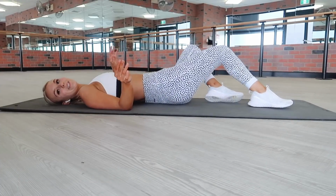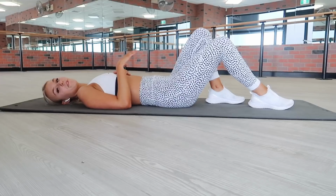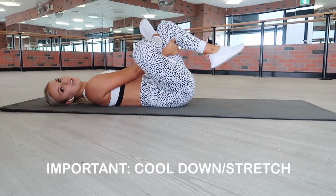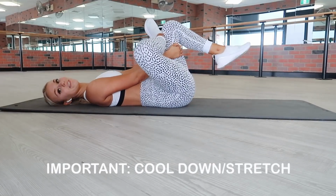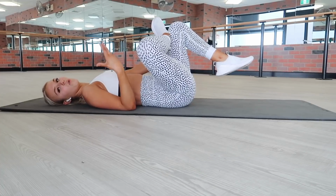Alrighty guys, so I'm just going to cool down now. This app actually comes with warm-ups and cool-downs to do before and after your workout, which I think is so important. I feel like a lot of people forget to cool down and stretch after a workout, and it causes a lot of injuries or really, really sore muscles, which isn't what you want.